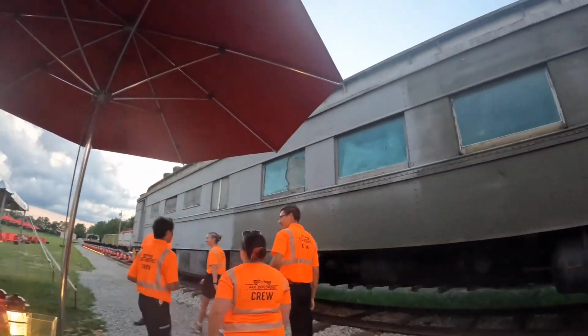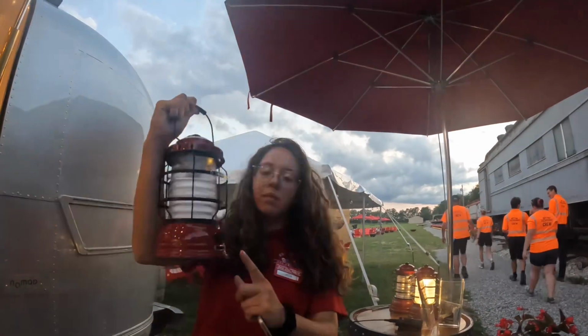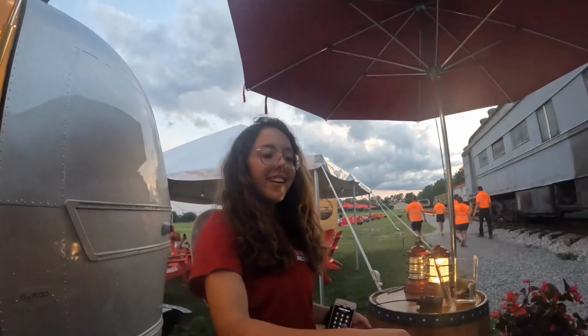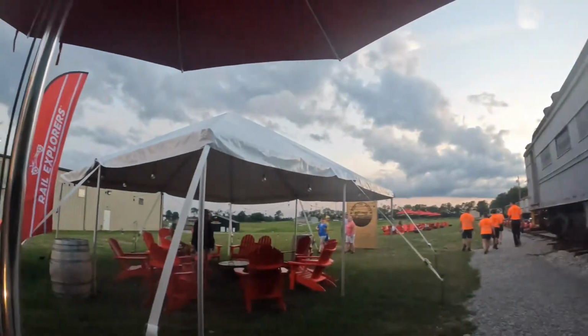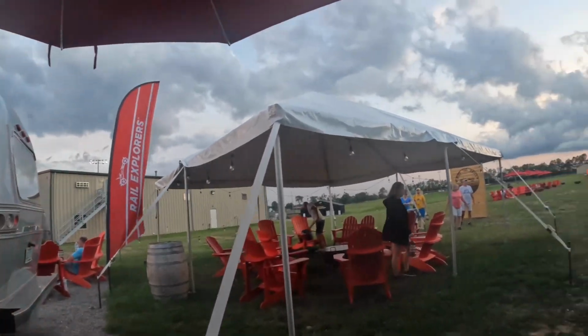Here's your lantern. To turn it on, you just tap, twist to change the lighting. We do ask that when you're riding, you keep it in the black basket so it doesn't fly off. All right, guys, thank you. Have fun. Oh, and if you need the bathroom, the only ones we have are here. There are none at the other end. They're around the corner. Okay, thank you. You're welcome.